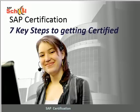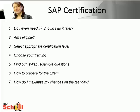Hello, today we are going to be talking about SAP certification and the 7 key steps in getting certified. So, these are the 7 key steps.